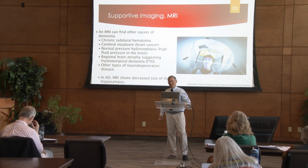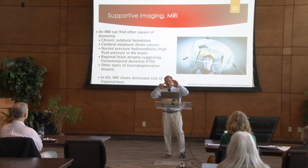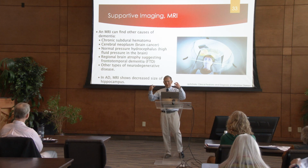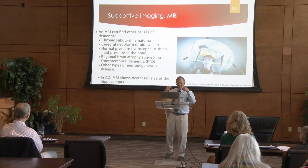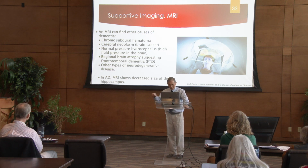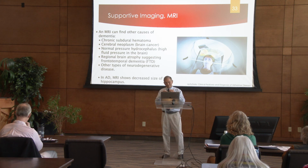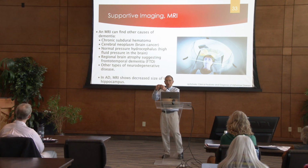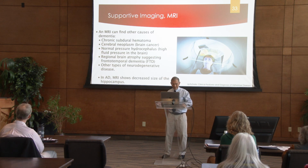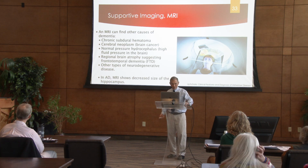This shows up on an MRI, and they need to have a program that does volumetrics that can actually determine the volume of the hippocampus. And then that can give you a number that can point you in the direction of Alzheimer's. Now, since hippocampal volume decreases with age, ordinarily, you have to get age-corrected normals of what a normal size is for that particular age. And this contributes to the diagnosis, but again, it's not sufficient to make the diagnosis.